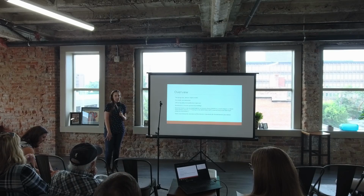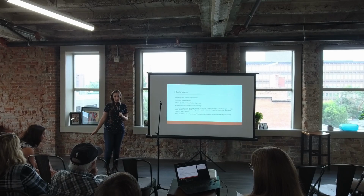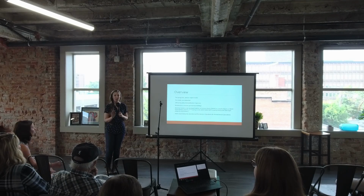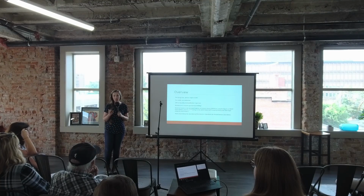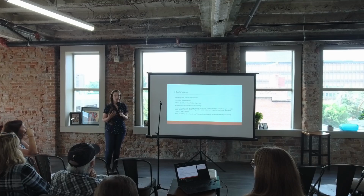National Register listing is 100% honorary. National Register listing does not mean you can't tear your building down. It does not mean you have to get permission to do anything to the building, other than zoning and normal permit stuff. But National Register listing does not require you to maintain the historic character of the property. You literally could tear it down, although we would be very upset if you did that.